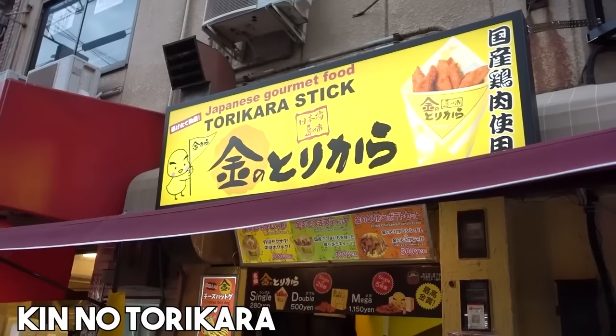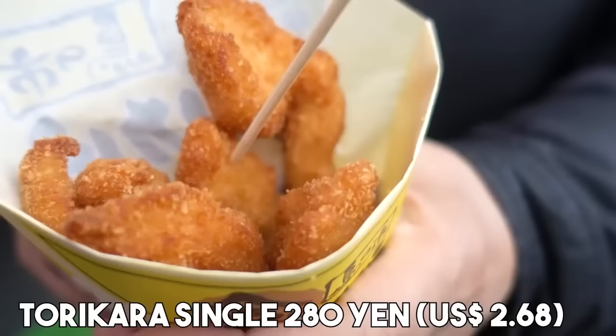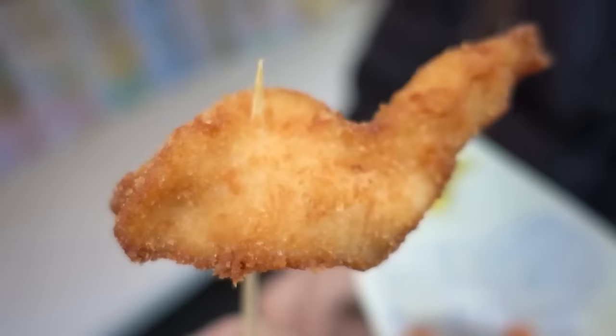So next we are at Kin no Torikara at Denden Town. This color is very different from what I eat every day. Oh, really? Yeah. The shape is different. Regularly, it's more square or bowl style. What shall I say? More large size. This is kind of thin.